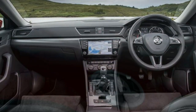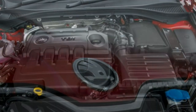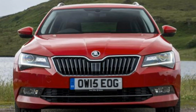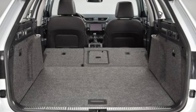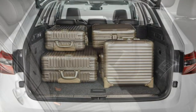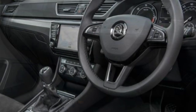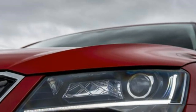Topping the diesel range is a 187 bhp version of the same 2-litre unit, now delivering 400 Nm of torque, enough to take the manual version to 146 miles per hour and from a standstill to 62 miles per hour in 8.1 seconds. The DSG automatics, in front and 4-wheel drive, have lower top speeds, 145 miles per hour and 142 miles per hour, but quicker acceleration times, 7.8 and 7.7 seconds respectively.